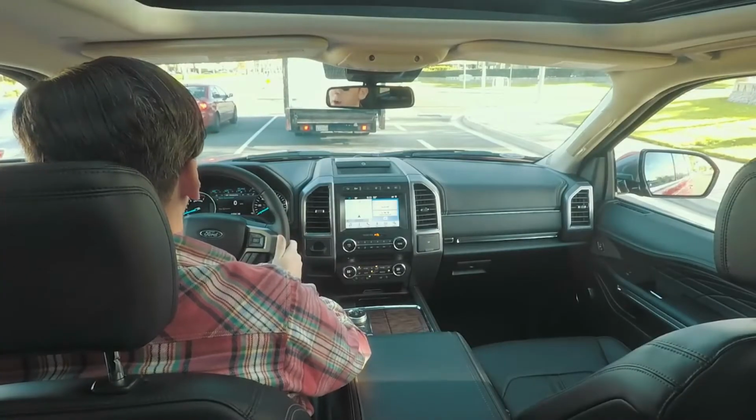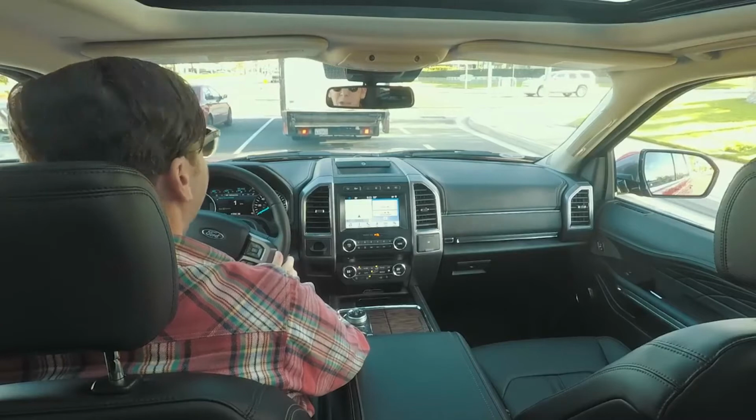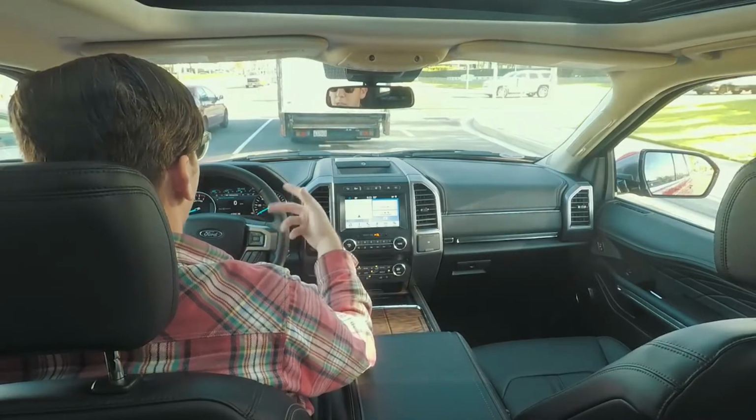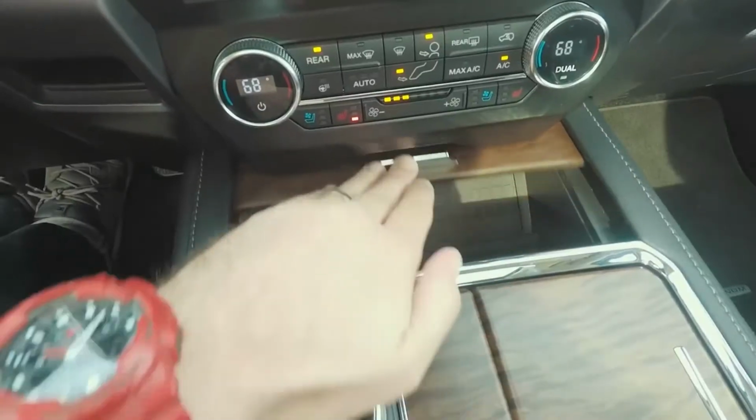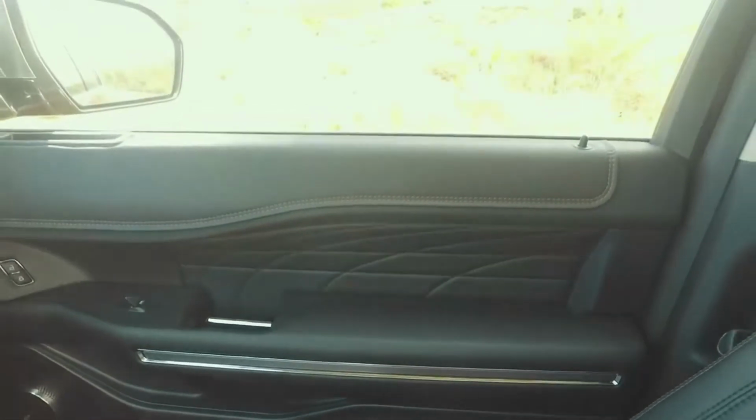Now, Ford has done a good job of updating the Expedition. It is much nicer in here than I remember older Expeditions being. There's nice faux wood. It looks fine. The leather, though, is nice, too. This is an upscale Platinum model, so you expect nicer creature comforts.